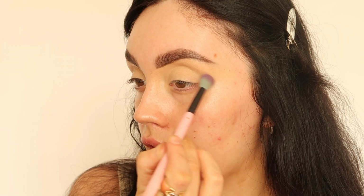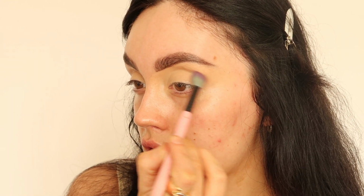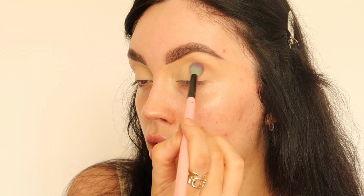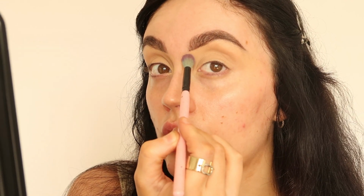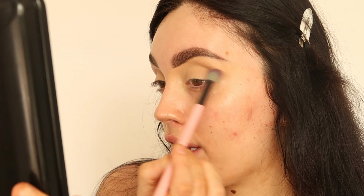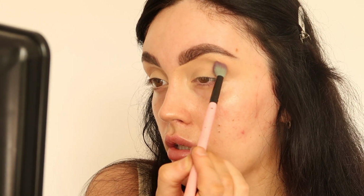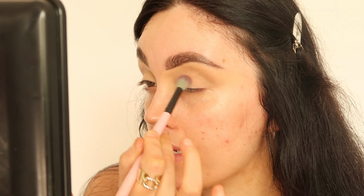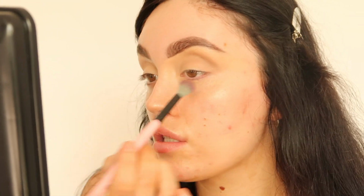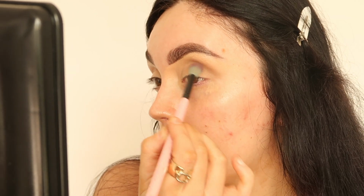Just really gently working it in, keeping it more towards the outer corner to begin with, and build it up there before dragging it in. And instead of dragging it down, I'm dragging it across, and then every time just going in with a tiny bit more, tapping off the excess and going back in. Just making sure that that blend is seamless. So taking a little bit more on the brush and then going a little bit lower into the crease and slightly more onto the lid. Just constantly building and building on the outer corner.